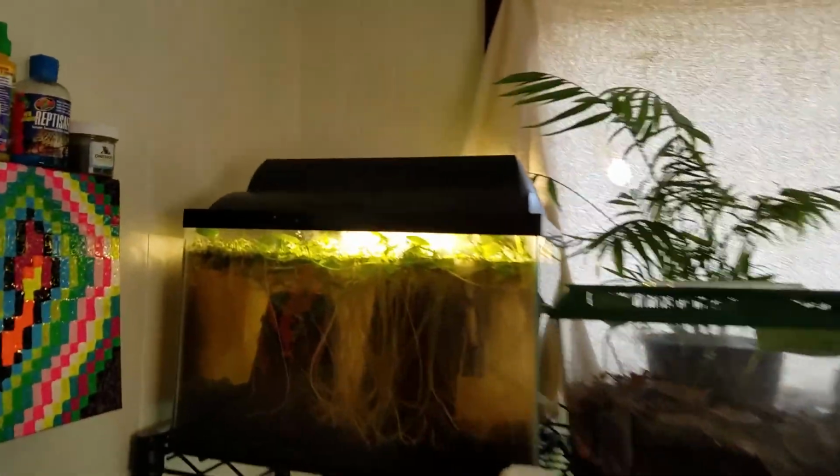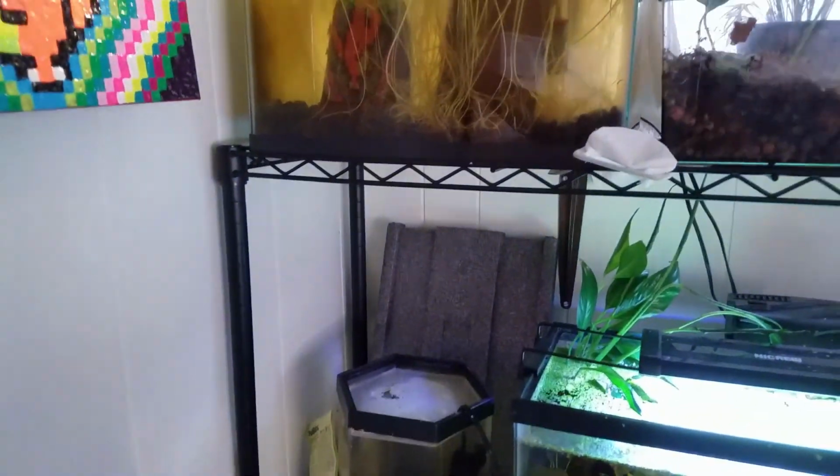We'll jump around. I want to save some more surprises for later. We'll jump up top here. This is that shrimp tank. It is just overgrown. This tank is going to be torn down soon. If this will focus. This tank will be torn down soon and will be replaced.